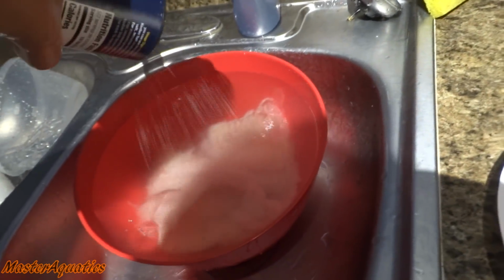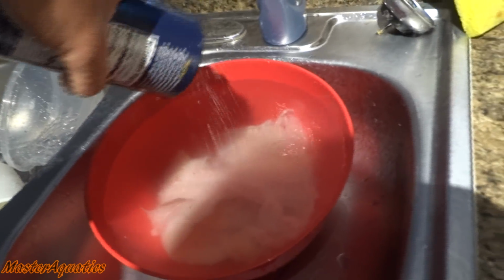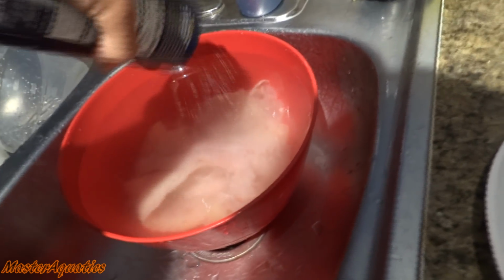Alright, so we got the fillets in the water. Now I'm gonna get some kosher salt, dump some of that in there. A bunch of that in there actually. Just like that. I think I put way too much in there, but whatever. I didn't have any regular salt, I just had the kosher salt.